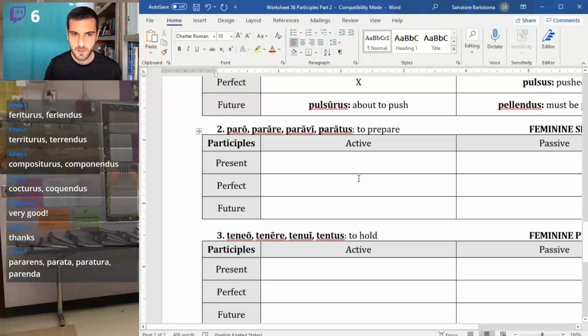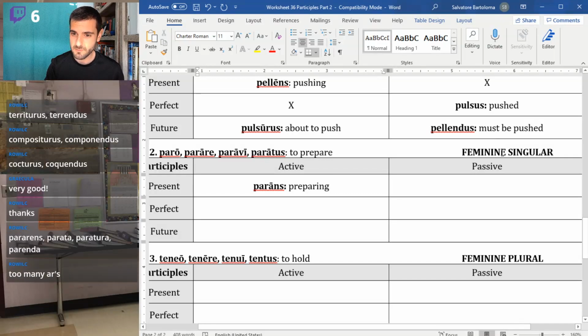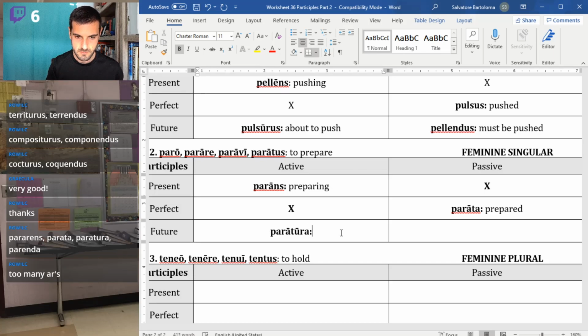Okay. All right. So first participle, we take off the re, so we get para, and we get parans, right? And that is someone or something preparing. That one, because it's one termination, feminine singular doesn't really matter, right? Parans is masculine, it's feminine, it's neuter. It's the other ones where the gender is going to affect the ending a little bit more. Perfect passive is the fourth principal part, so parata, that's someone or something that's been prepared. Paratura is someone or something that is about to prepare.